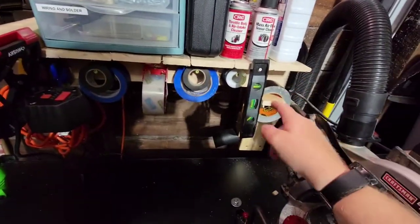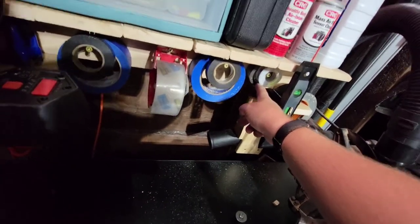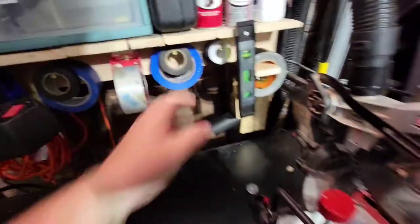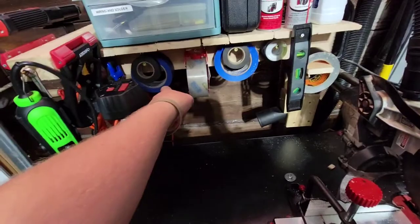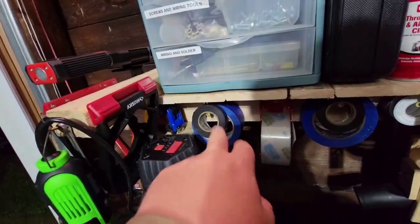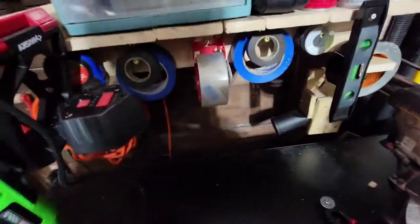Various tapes, from duct tape, I got my double-sided Gorilla tape there, solder, electrical tape, paint tape, electrical tape again, packing tape in here, and then right here is just my tape measure.